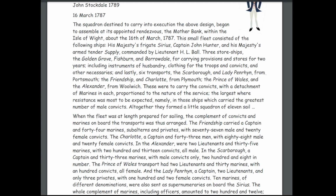So that means these ships have a small crew, a detachment of marines, and marines is another word for soldiers or guards. Proportion to the nature of the service. This means as many as they need to get the job done. The largest where resistance was the most to be expected, namely in those ships which carried the greatest number of male convicts. So they had more marines with the male convicts because they probably were a bit more risky. They might fight and rebel and stuff like that. Altogether, they formed a little squadron of 11 sail, 11 ships.